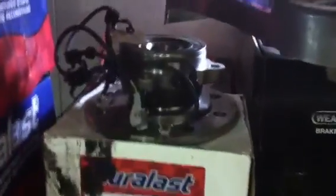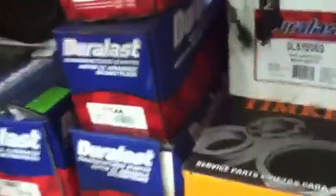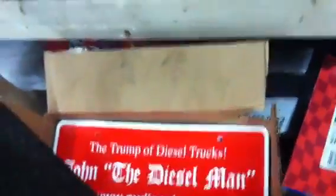We got the ABS connection. Got the starters ready to go. Because at John the Diesel Man, nydiesels.com, I'm gonna bring it all to the show. Yeah, we got e-brake shoes. Yes, we do. Of course, tail lights, and even windshield fluid.